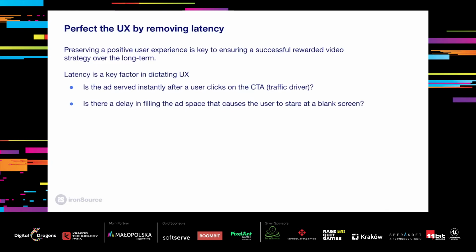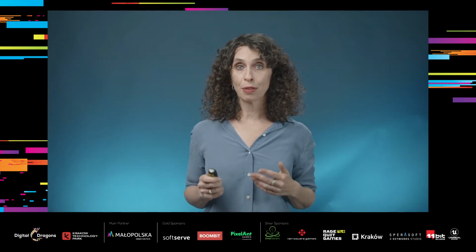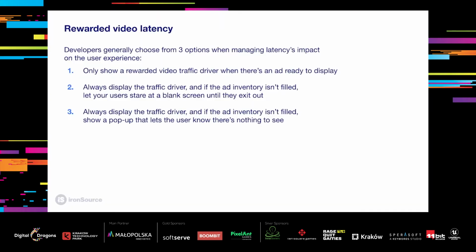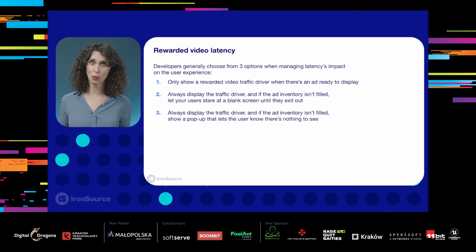If you want to know if the ad is served instantly after a user clicks on the CTA, or if there's a delay in filling the ad space that causes the user to stare at a blank screen. Generally, developers have three choices when managing latency's impact on the user experience. 1. Only show a rewarded video traffic driver when there's an ad ready to display. 2. Always display the traffic driver, and if the ad inventory isn't filled, let your users stare at a blank screen until they exit out. Or 3. Always display the traffic driver, and if the ad inventory isn't filled, show a pop-up that lets the user know there's nothing to see.